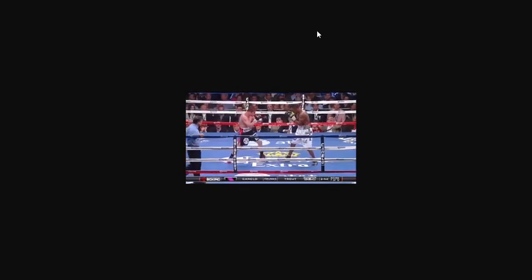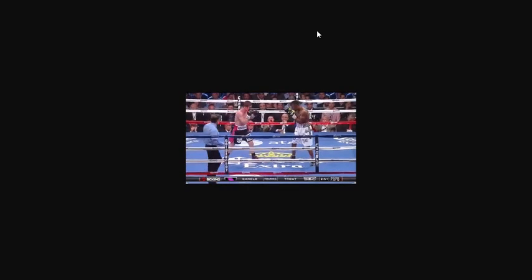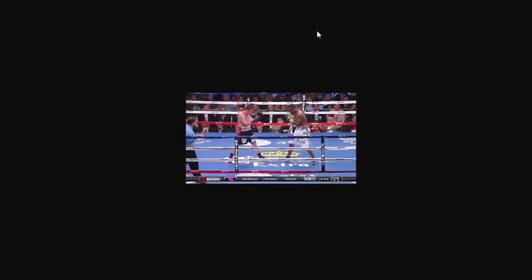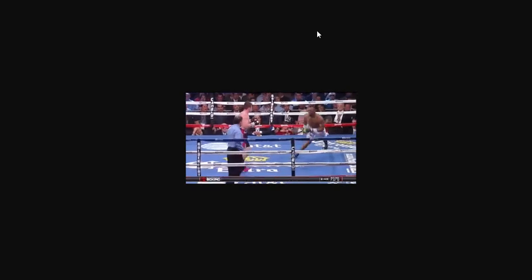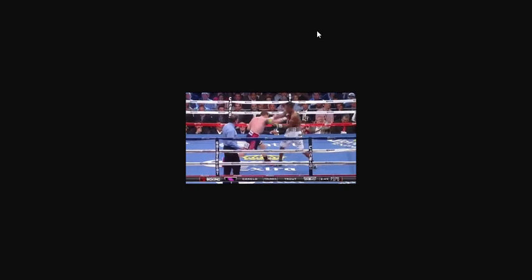Some people have really excellent jabs. Austin Trout has an excellent jab. And in this fight against Canelo, Austin Trout has both the height and the reach advantage, and he's using it to the best capacity. But see, there's a lot of things people don't understand in the sport of boxing.